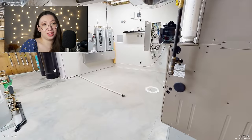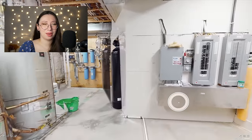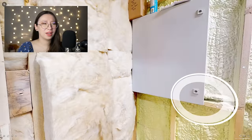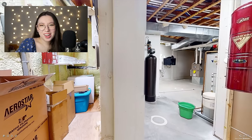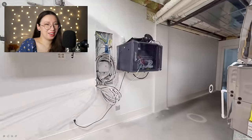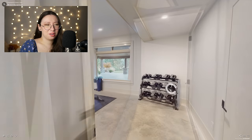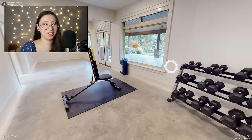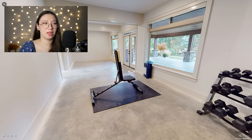Oh, and you can go in here, which is kind of weird. I feel lost, like I don't belong in here. It's weird, you're peeking behind the curtain. And there's like a little bit of a gym. I mean, really loose definition of the word gym. There's just some weights and a bench.